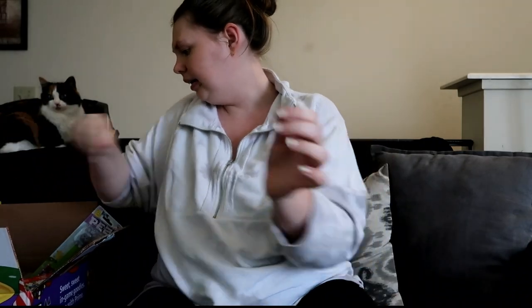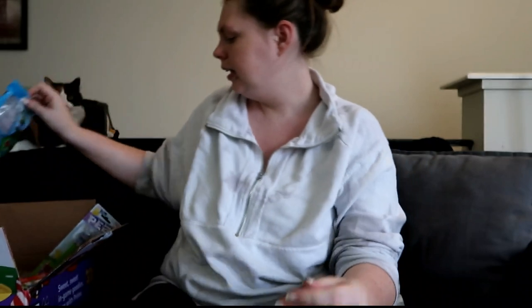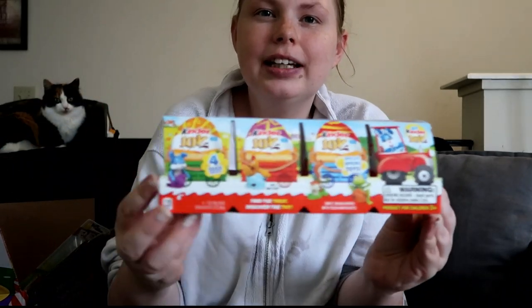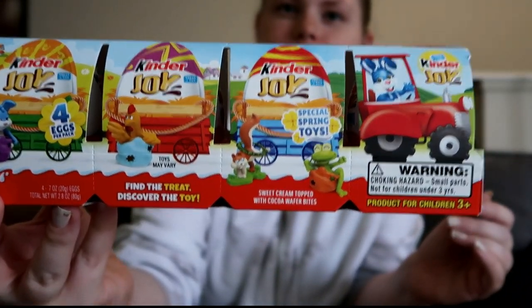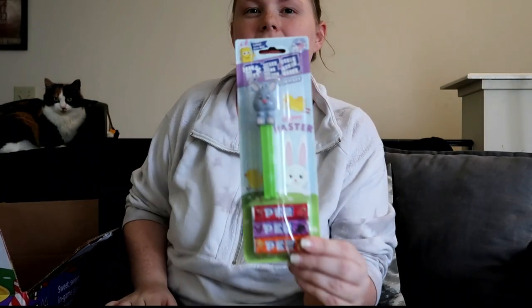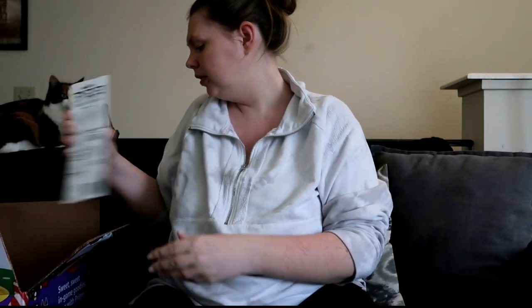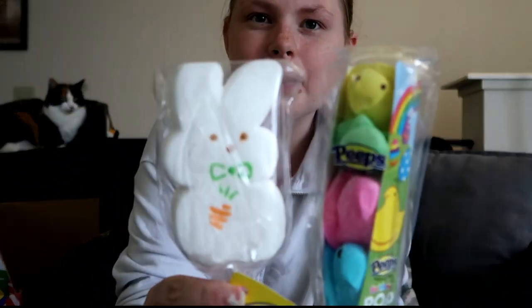And then I got him some ring pops. This Kinder Egg train. He loves Kinder Eggs. I thought that was so cute. And then a bunny Pez. Some Peeps.